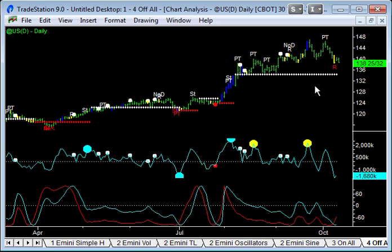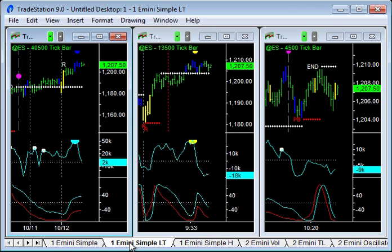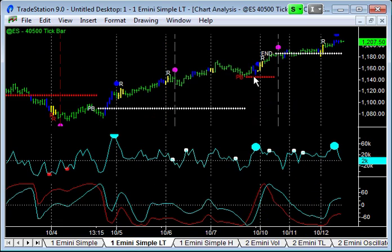So let's kind of wait and see. In terms of today's trades, just let me show you this on the long-term chart. 40,500 tip bar chart. Last couple of days we had our end of trend.